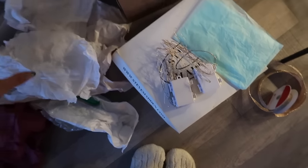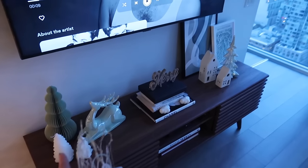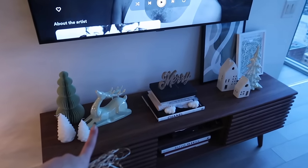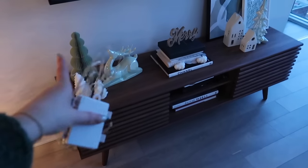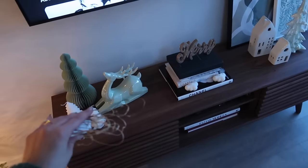Wait, you guys, as I was cleaning up, obviously mess, mayhem, but I just found two sets of little twinkle lights and I think I'm going to set them up here. Also, I did kind of rearrange this and I think that looks a lot more filled and better, but I think I'm gonna set up twinkle lights here so that this is sparkly as well.